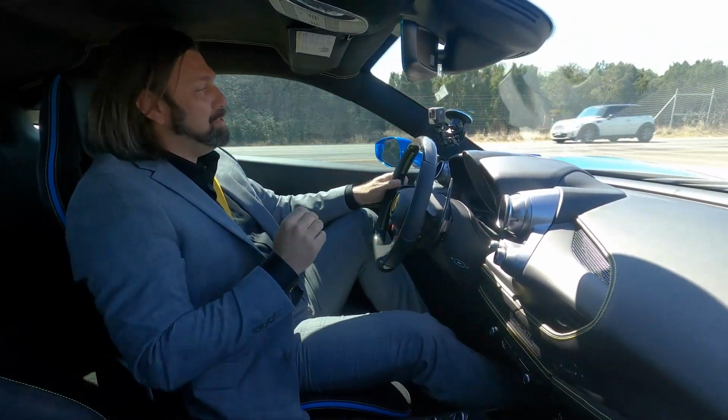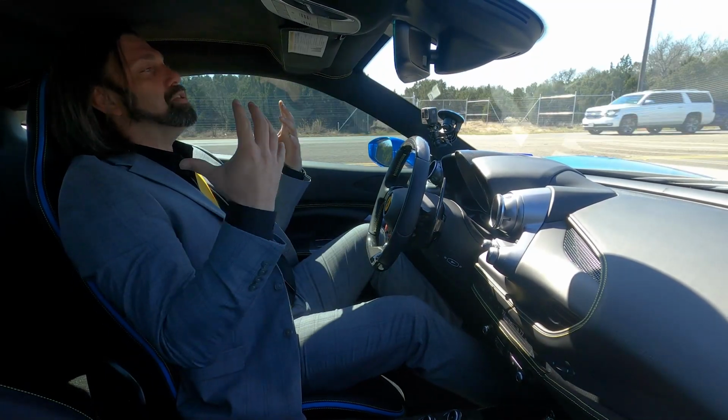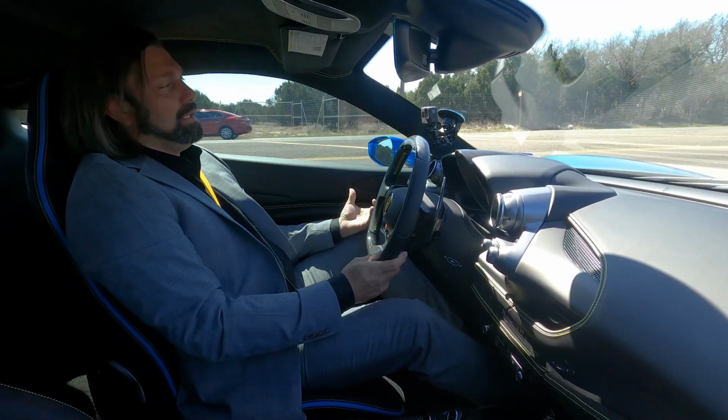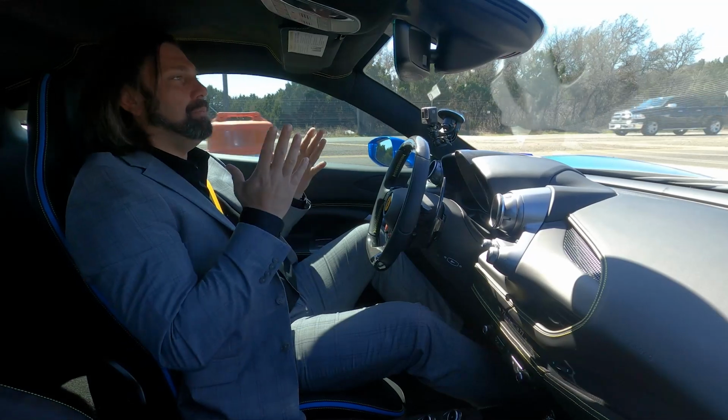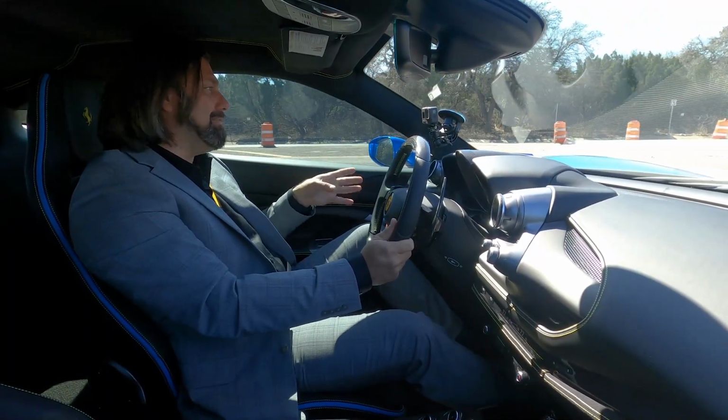Today I'm driving the new Ferrari F8 Tributo, and I have to admit, wonderful car. Ferraris are really exciting and the epitome of exotic, you know. They're foreign cars, they're aerodynamic, they're sexy, they sound amazing, and this one does not disappoint whatsoever.